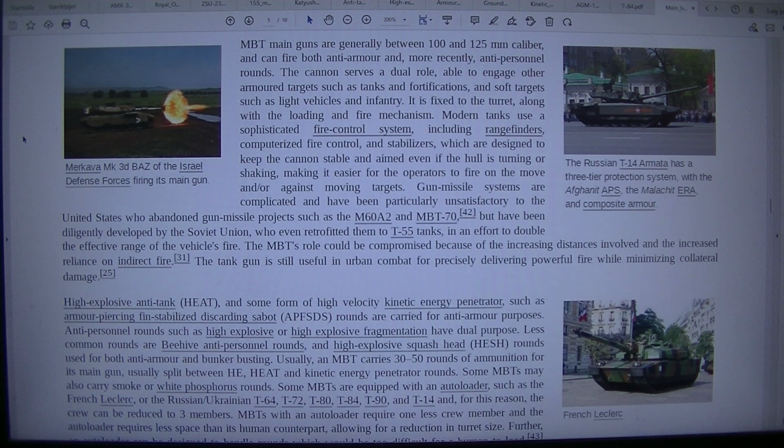Modern tanks use a sophisticated fire control system, including rangefinders, computerized fire control, and stabilizers, which are designed to keep the cannon stable and aimed even if the hull is turning or shaking, making it easier for the operators to fire on the move and/or against moving targets.